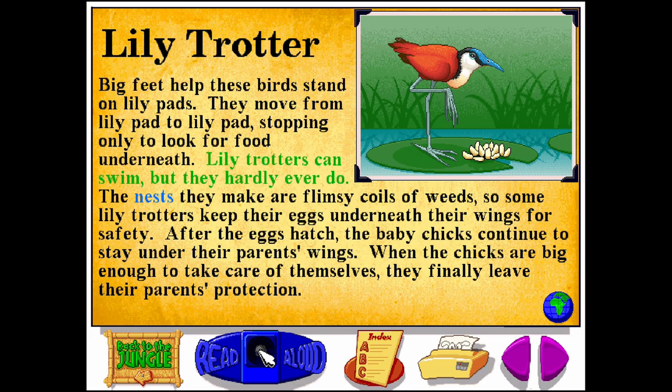The nests they make are flimsy coils of weeds, so some lily trotters keep their eggs underneath their wings for safety. After the eggs hatch, the baby chicks continue to stay under their parents' wings. When the chicks are big enough to take care of themselves, they finally leave their parents' protection.